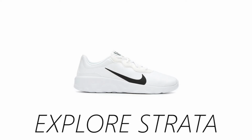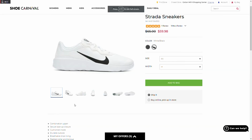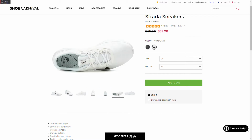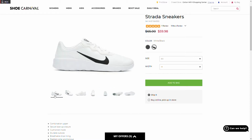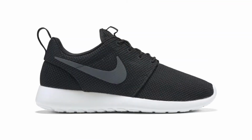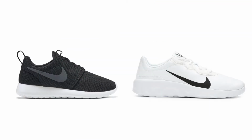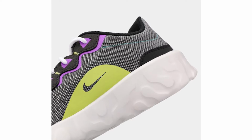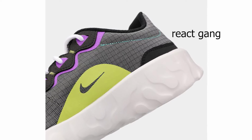At number 10, we got the Explore Strata. So these retail at about $65, but you can get them a lot cheaper than that online. Now these are some really nice running shoes that remind me a lot of the Roche Runs. They have that similar silhouette and upper, but these appeal to me just a bit more because they have that React sole, which makes it stand out a bit more than just your plain Roche Run.